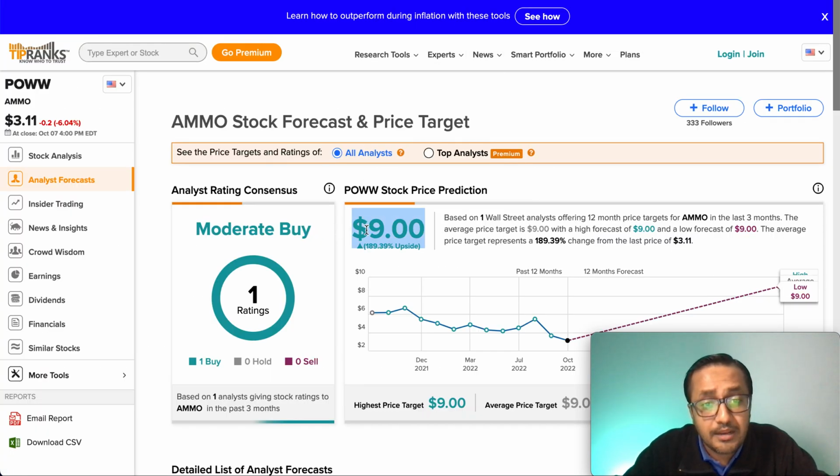What is the price target? And this is not from me. Once again, this is from analysts, which is a 2x return on investment. If someone buys it at $3, sells it at $9, it's a $6 gain. It's a 3x stock, and this is pretty massive, 189% upside.